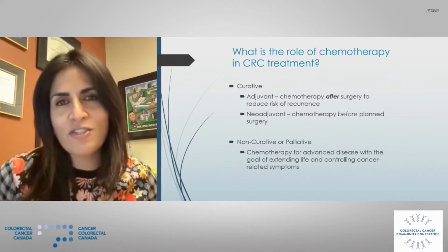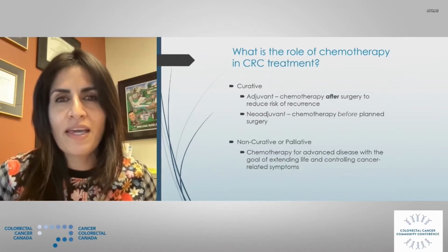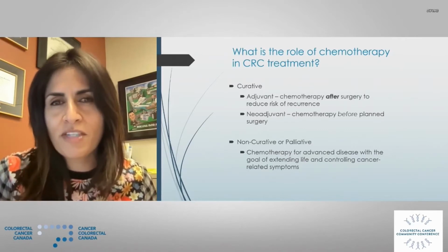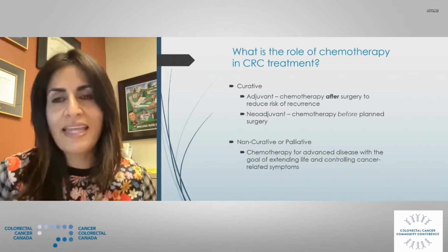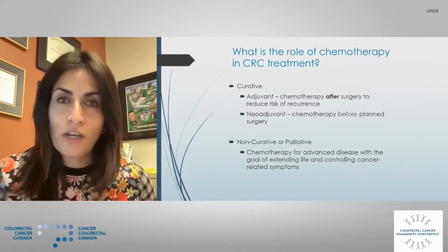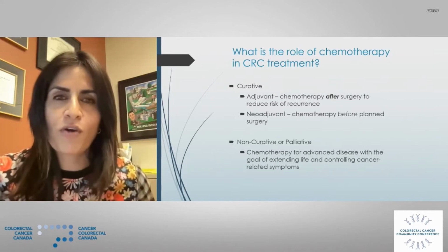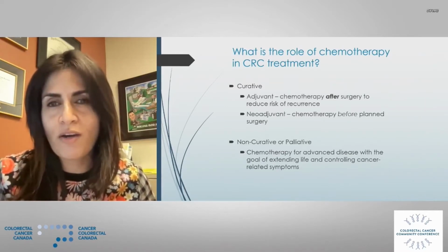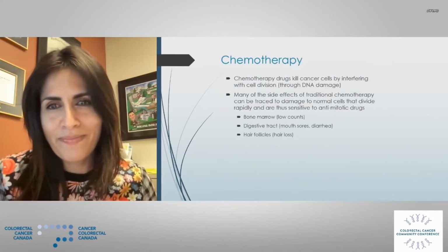And then a second situation is where the chemotherapy is not able to achieve a cure. So it's not curative, and sometimes that's also referred to as palliative. The goal of chemotherapy in that situation is to try to control disease, to try to extend life living with cancer, and also try to minimize the symptoms related to colorectal cancer. Next slide.